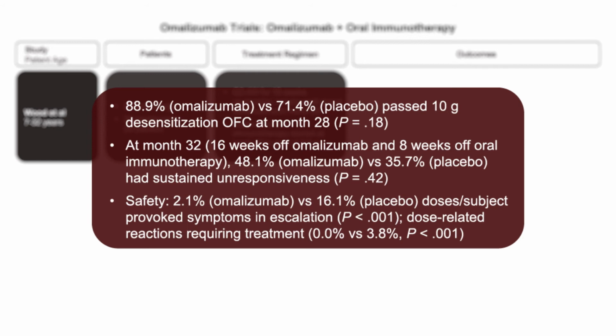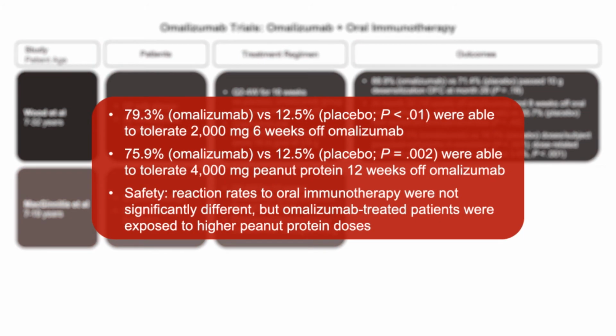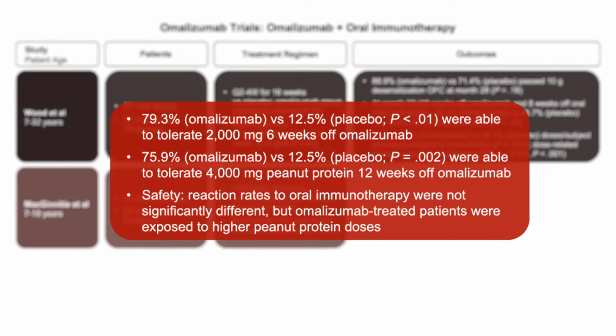This study showed that those patients receiving omalizumab had adverse effects in 2% versus 16% of those who received placebo in the escalation phase. McGinnity et al. studied peanut in conjunction with omalizumab, where patients were randomized to receive omalizumab versus placebo plus peanut oral immunotherapy. 79% of those who received omalizumab plus peanut oral immunotherapy were able to tolerate 2 grams of peanut 6 weeks following omalizumab discontinuation. Andorf et al.